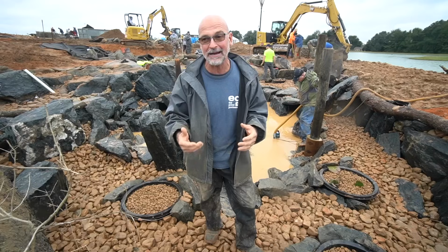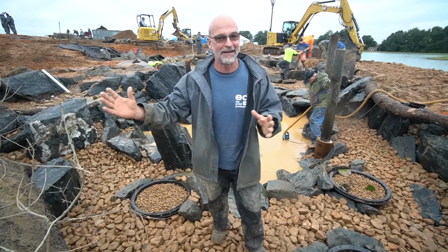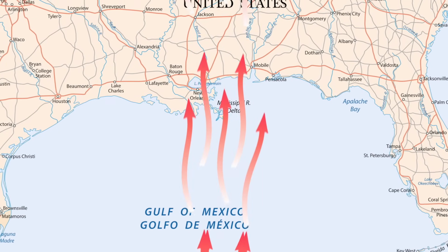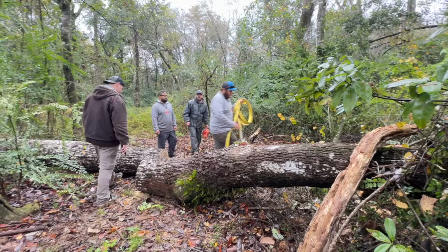They actually need the rain, and you know me, I'm a hydrological type of guy. I love talking about the hydrologic cycle and how all that stuff operates. We have that warm, moist air out in the Gulf of Mexico coming in, and it's hitting the cold front that's coming out of the north, and that's going to cause precipitation. That's why this area grows lush.